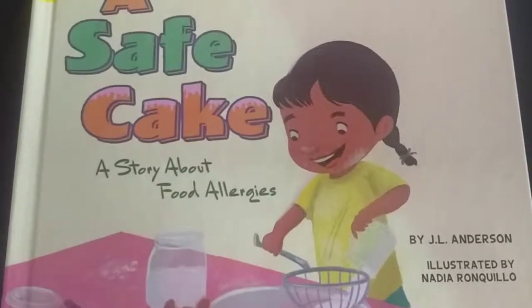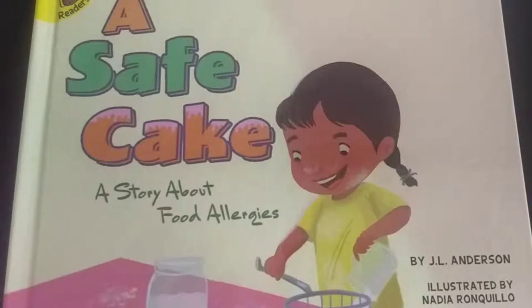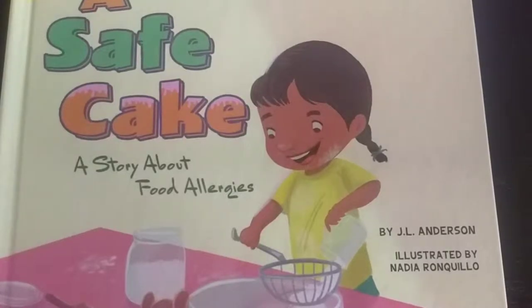Hello there. Today's book is called A Safe Cake, A Story About Food Allergies by J.L. Anderson, illustrated by Nadia Ronquillo.